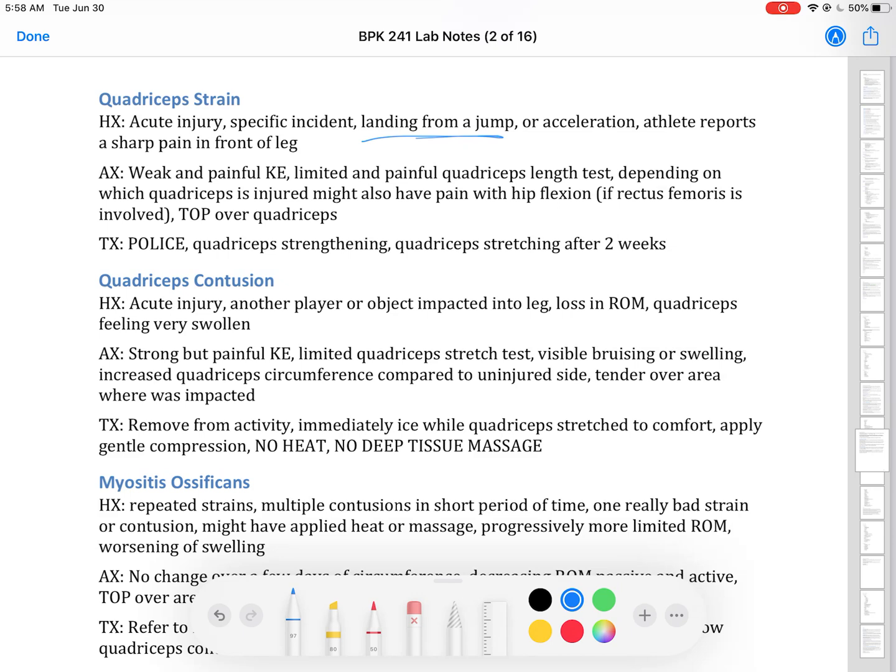With quadriceps strain, active and passive knee flexion is going to be decreased, and then resisted knee extension will be weak and painful. If we do our quadriceps length test, so passive knee flexion with them laying face down, the heel won't come as close to the buttocks on the injured side compared to the non-injured side. And if we do a rectus femoris specific one, then it'll be decreased on the injured side compared to the non-injured side. We might even have pain with resisted hip flexion because of rectus femoris helping with hip flexion because it crosses the hip joint.